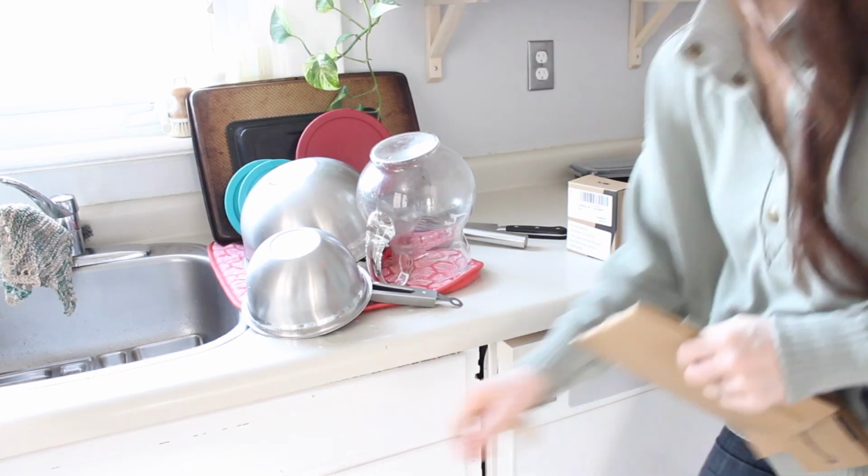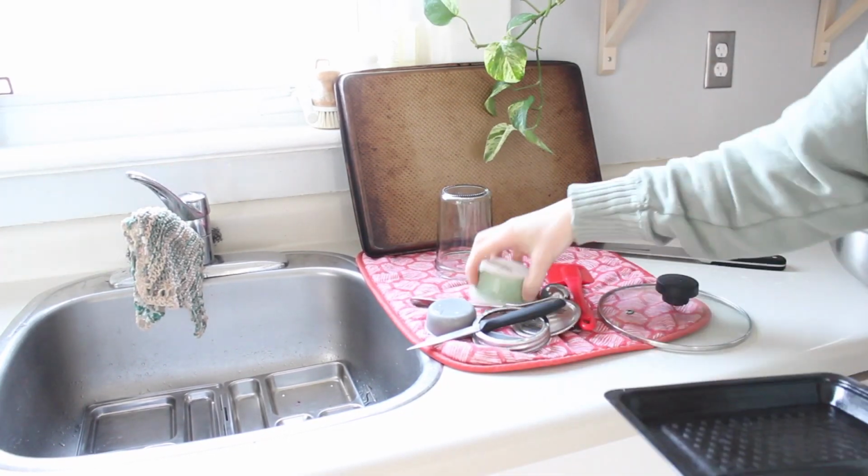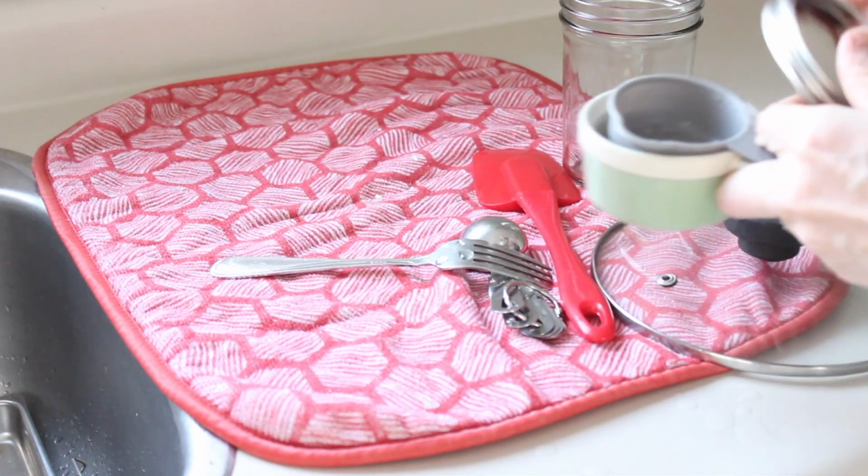Also, yes, our dishwasher is older than dirt, but it works fantastic because old things were built to last. New things, not so much. So as much as I would love it to look nicer and cuter, I'm keeping it for now because it gets the job done.